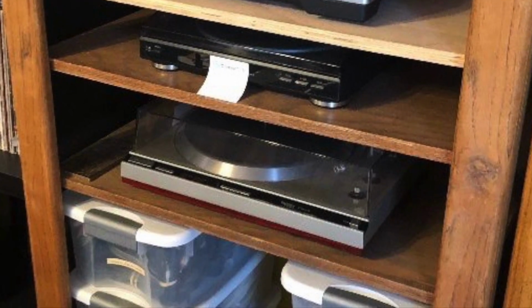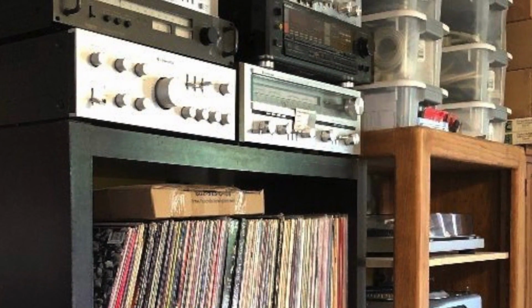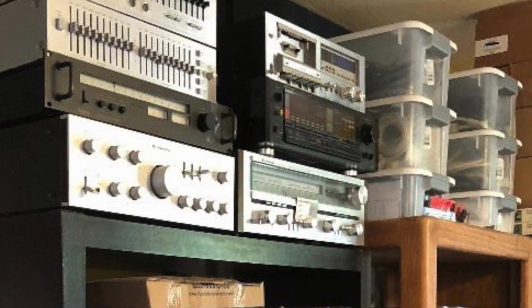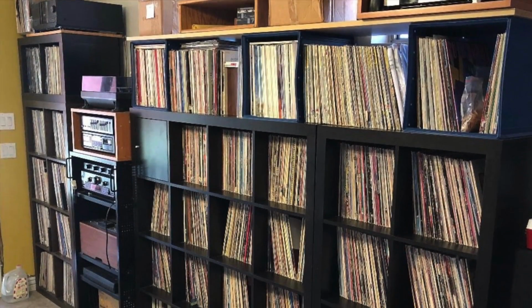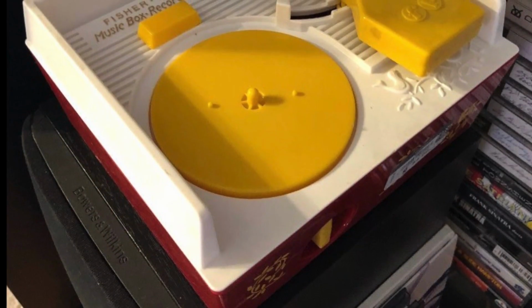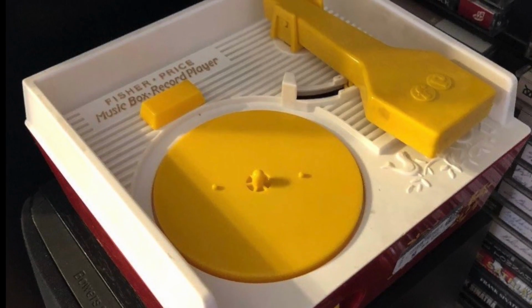So, I mean, he's got boxes and shelves and graphic equalizers. That looks like a Kenwood. Very similar to my Kenwood integrated amp. Again, a wall of records. This is fantastic. And of course, the Fisher-Price music box player. This reminds Paul of his roots and where he came from. I think many of us started off on this particular record player, playing those little plastic Fisher-Price discs. I wish I still had mine.